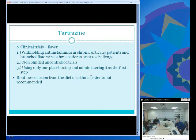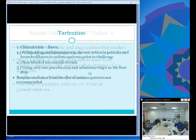There are several clinical trials that have been mentioned for tartrazine and some other additives, and they are full of flaws. Either the antihistamines were completely withheld, or bronchodilators were withheld prior to the challenge in asthma. They were non-blinded challenges, and some of them used one placebo step, administered as the first step in the challenge. Those are considered flaws for food additive challenges, so most of these studies would not be considered good evidence. Routine exclusion from the diet of asthma patients is no longer recommended.